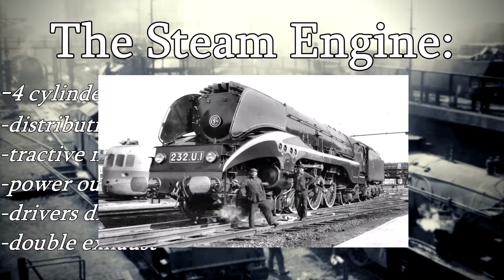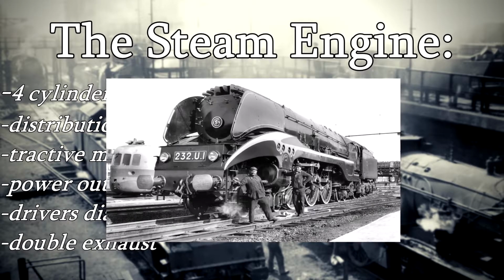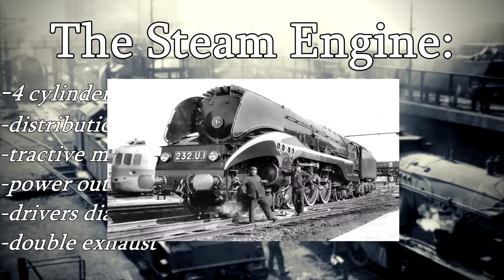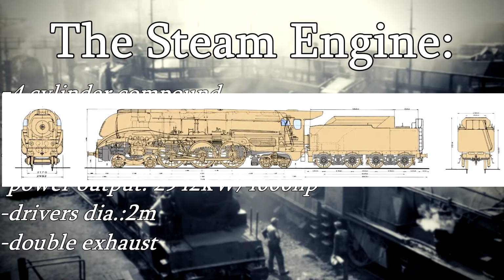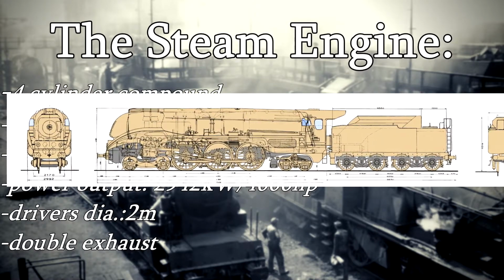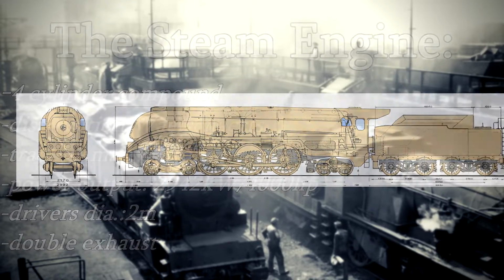The actual usable mass was of only 69 tons on the drivers, which were 2 meters in diameter. With those specs, the planned speed for commercial service was ranging from 160 to 200 km per hour. The locomotive also featured a double exhaust, as is tradition with modern and perfected French engines.